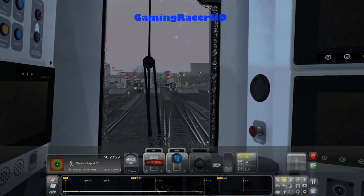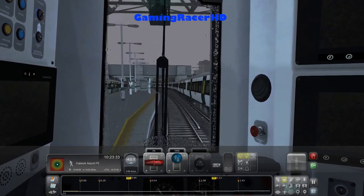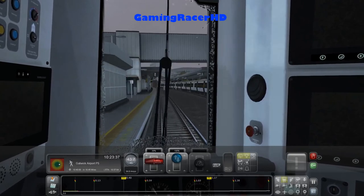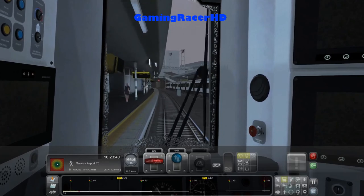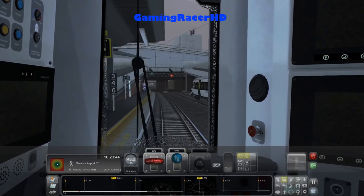But yeah, we're approaching East Croydon. Thameslink service there. Left hand side is the Southern service. No idea where that train's going to. Could be the same train I take from Clapham Junction to Harrow and Wealdstone, maybe.